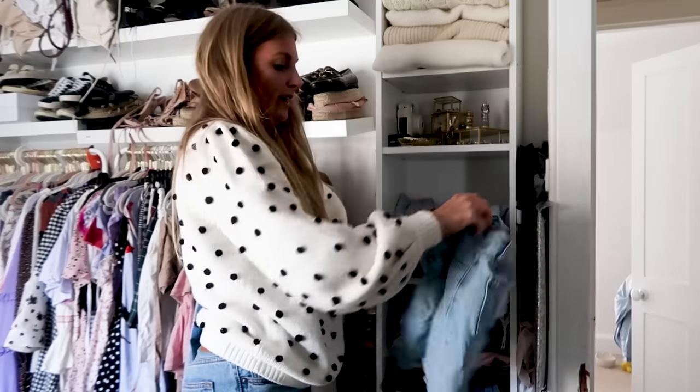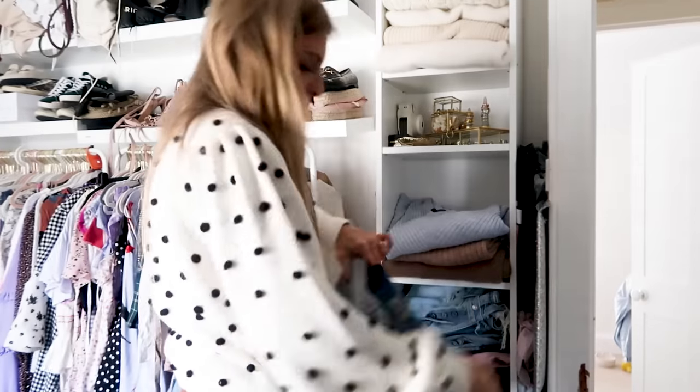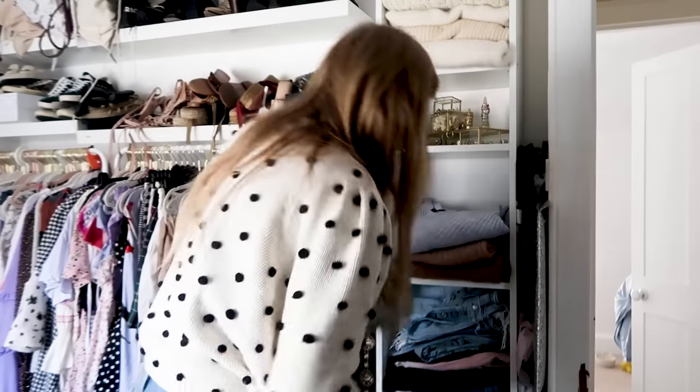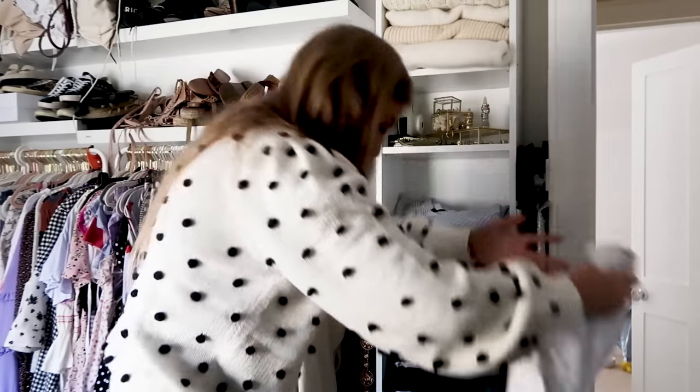Okay, what have we got here? This is a skirt from Shein and it's really old. I don't know if I'll do it up, so I'm going to try that on. These shorts are from New Look and they're actually really comfy and loose, so I'm going to keep those. I think we're on to another level now. Skirt from Topshop, very cute. I'm going to try it on, but I haven't worn that in ages.